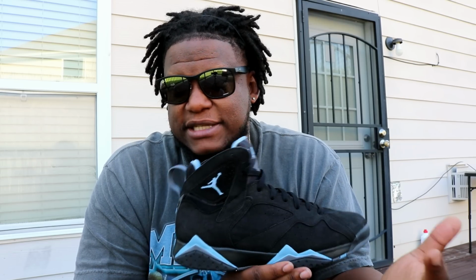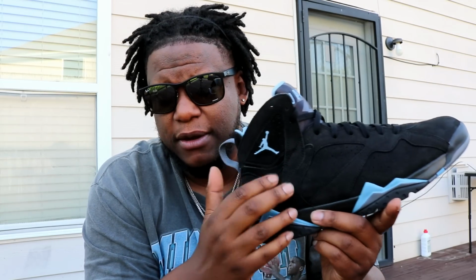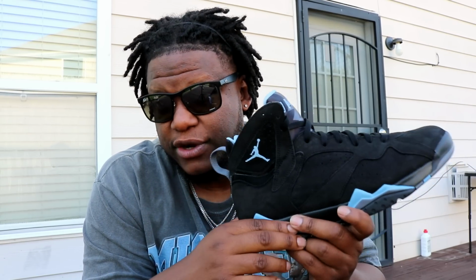But I love any kind of UNC vibes, and somebody told me it's not really UNC. Hey, any light powder blue, chambray, whatever, light blue is definitely going off of UNC vibes. That's why I rock the shirt today, you feel me? But anytime they do a UNC off of black, it just looks so dope to me. I don't have that many sneaker sale regrets, but I do regret selling my Air Jordan 6 UNCs, man.